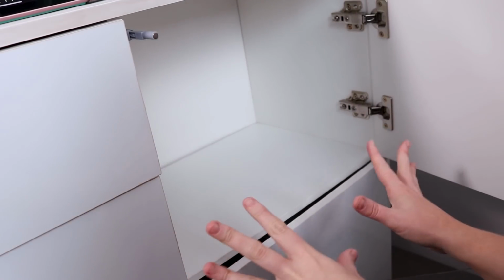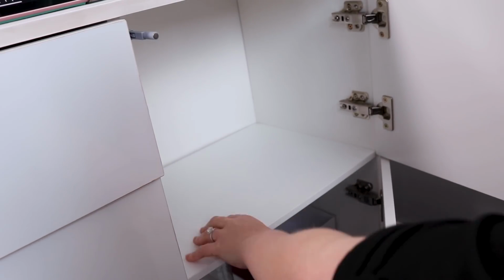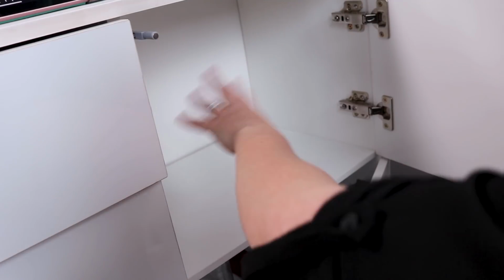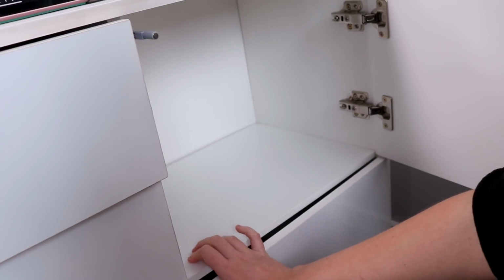So hopefully you can see this okay. I've put all of the extra stuff in there, all of the electronic stuff that I had up here. I honestly don't even use it. I was keeping my microphone and stuff in here, but honestly I don't need it all in there, so I can move it.